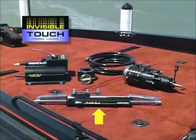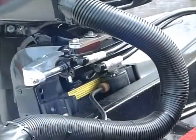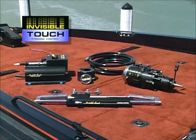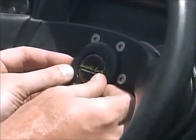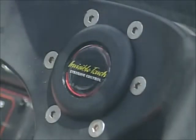Next, there is the cylinder module, which connects to the engine or engines. This part is ultimately responsible for turning the engine. Finally, there are the connector modules or hoses. These Husky aramid reinforced modules have a rated break strength of 10,000 pounds per square inch. That's 10 times stronger than the hoses on other hydraulic systems. Oh yes, let's not forget the finishing touch, an invisible touch logo insert for the middle of your steering wheel.